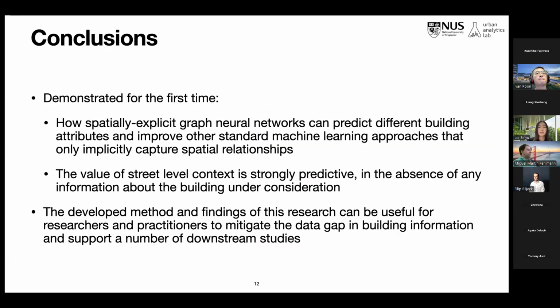And to quickly conclude this sharing, we demonstrate for the first time how spatially explicit graph neural networks can help predict different building attributes and also improve on other standard machine learning approaches, such as random forest, which is used as the base model in our framework, and which can only indirectly capture the spatial relationships between buildings and their surrounding urban environments. And we also find the value of street level context is actually strongly predictive, especially in the absence of any information about the building itself. We also think the developed method, the graph-based model, and the findings of this research can be useful for researchers and practitioners to mitigate the data gap in building information. And also we hope this kind of framework can support a number of downstream studies.